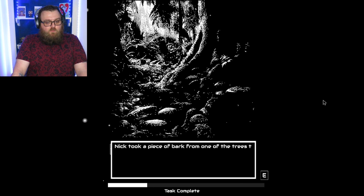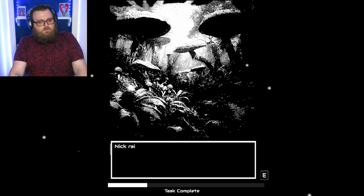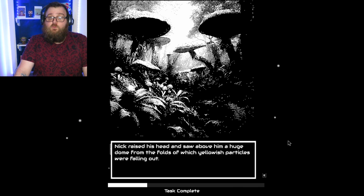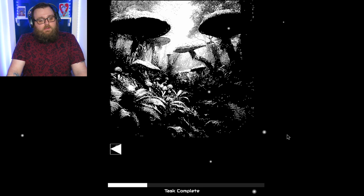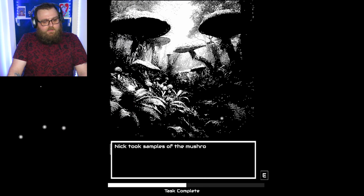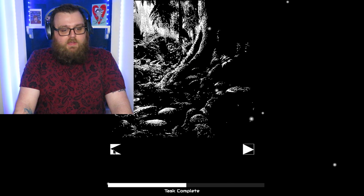Nick took a piece of bark from one of the trees to analyse. It was too smooth to the touch. Something like a piece of rubber. Let's move on. Nick raised his head and saw above him a huge dome from the folds of which yellowish particles were falling out. It was fungal spores of enormous size. I hope I'm wearing a helmet because I feel like I shouldn't be breathing that in. Nick took samples of the mushroom spores. Good for me.